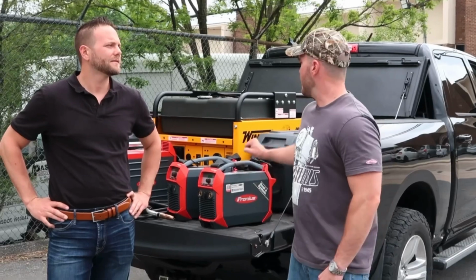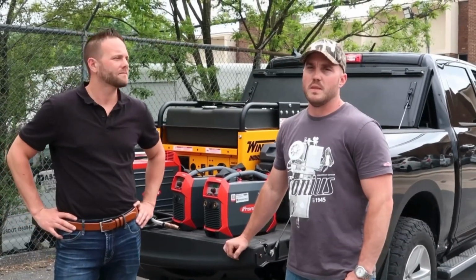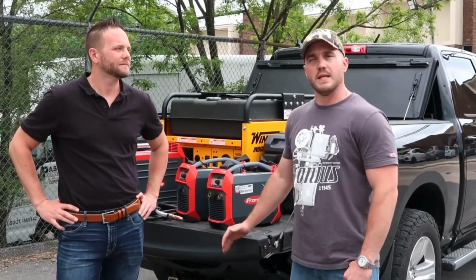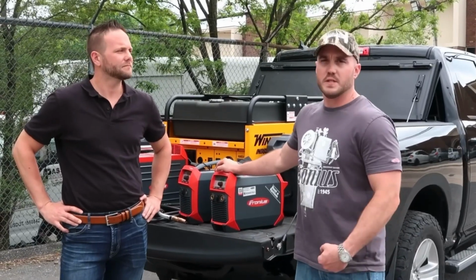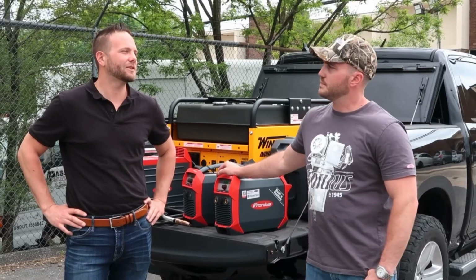The nice thing about these genset packages is that it gives someone the option of generating their own power to run the welding equipment when they need it, but then they can also use these same machines, unplug them from the generator, and run off building power. Pretty cool. So you're saying there's a lot of versatility then?